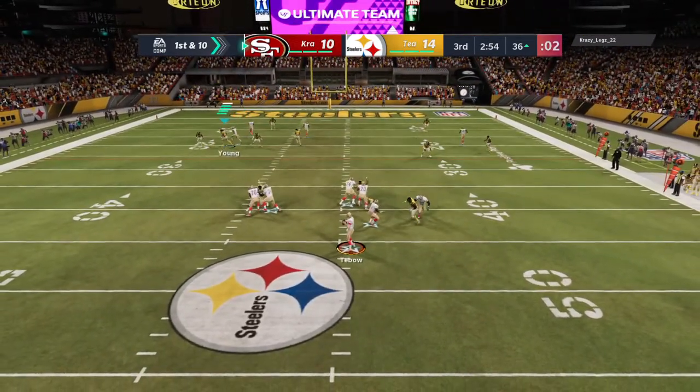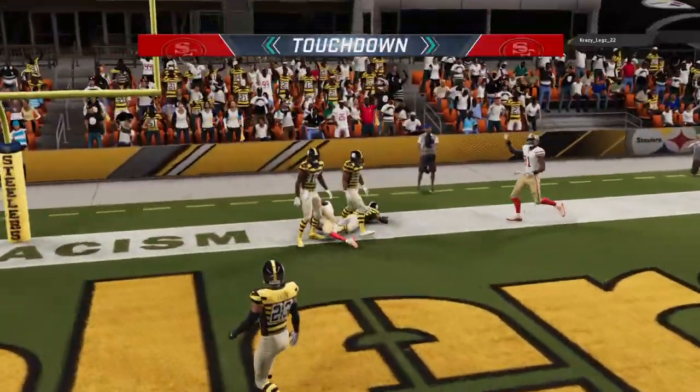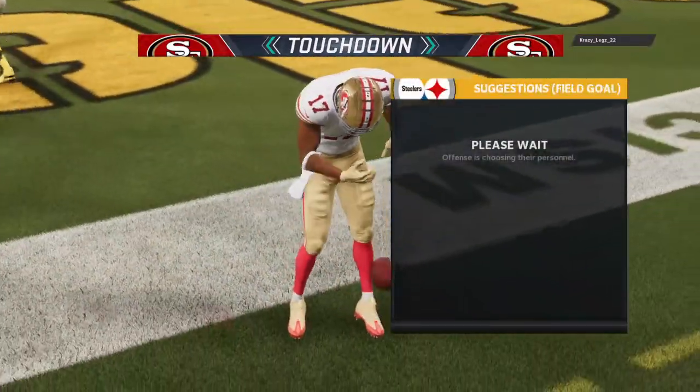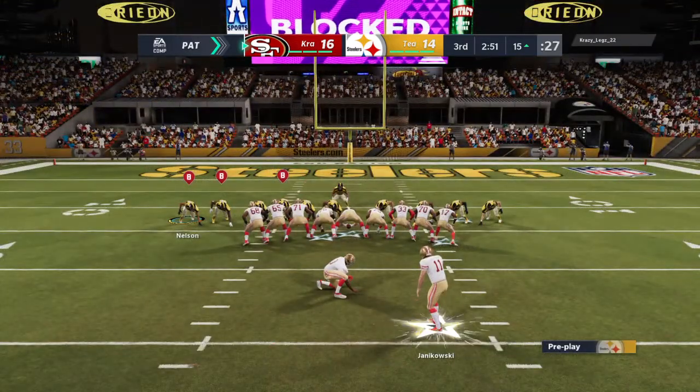On first down, he'll drop to throw. He's going to let this go. Back in the end zone. And he hauls it in the end zone. Touchdown, San Francisco. Robert Woods, 36 yards.